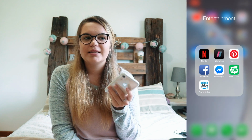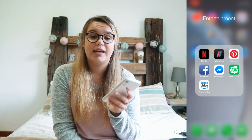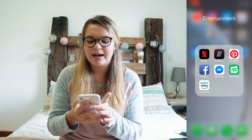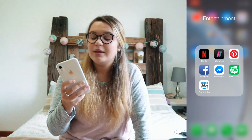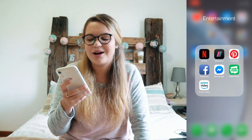And then we have Messenger, Facebook Messenger. I mainly chat with my cousins on here that live in London, so that's why I have that on here. Webtoon is an anime comic app. If you like animes and things like that, you'll like this app. I'm not on here a lot, but sometimes if I find a good comic, I'll read it. Then Prime Video is Amazon's streaming service, like Netflix, but Amazon's.